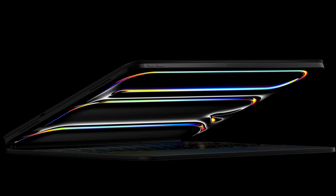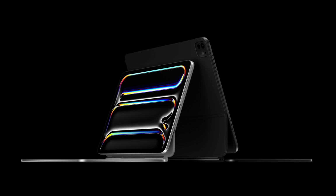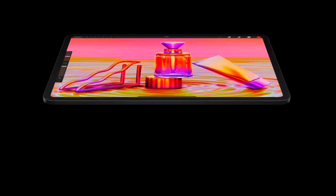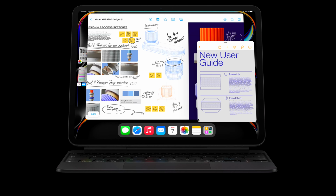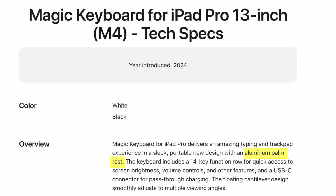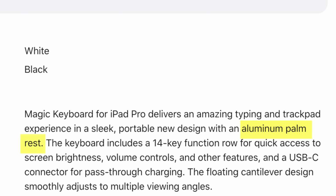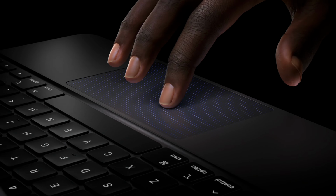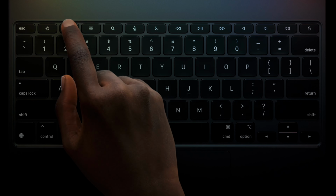They also introduced an all-new Magic Keyboard, which the old Magic Keyboard was criticized for being too heavy when it was connected to the iPad. The new one is designed to be much thinner and lighter, making it feel more like a MacBook Air. It comes in 2 color options. You get silver or black. And to me, the black version creates a seamless look when you pair it with the iPad Pro, further enhancing the look of a MacBook. It also features aluminum palm rests for a more premium look and feel. They blessed us with a larger trackpad with haptic feedback, and we finally get the function row.